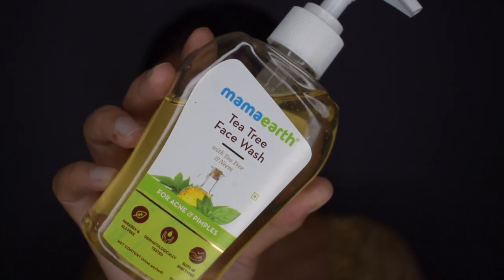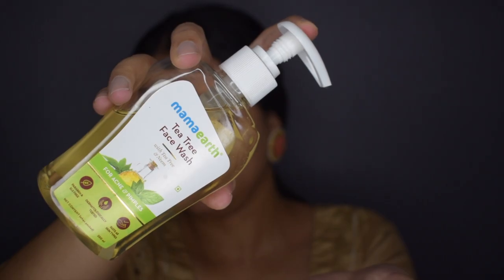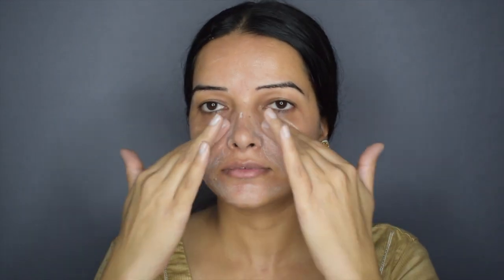So let's start. Before I start doing my makeup, I want to clean my face to remove all the oil and dirt from the face as it's looking really dull. So I will be using Mamaearth tea tree face wash with tea tree and neem. Neem is good for acne and pimple and otherwise also. This is antibacterial. Tea tree soothes the skin and provides fresh skin. Mamaearth is an Indian brand and these products are free from harmful chemical and all natural. So after washing my face, my skin is all clean and the excess oil is gone.